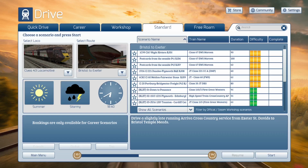So we are looking today at the Bristol to Exeter route. You're going to notice that we're on the Standard tab. This route was released by Just Trains in 2011. It was originally available on their website. It is no longer. However, it does remain available on Steam and does bundle with the European Loco and Asset Pack and the US Loco and Asset Pack.